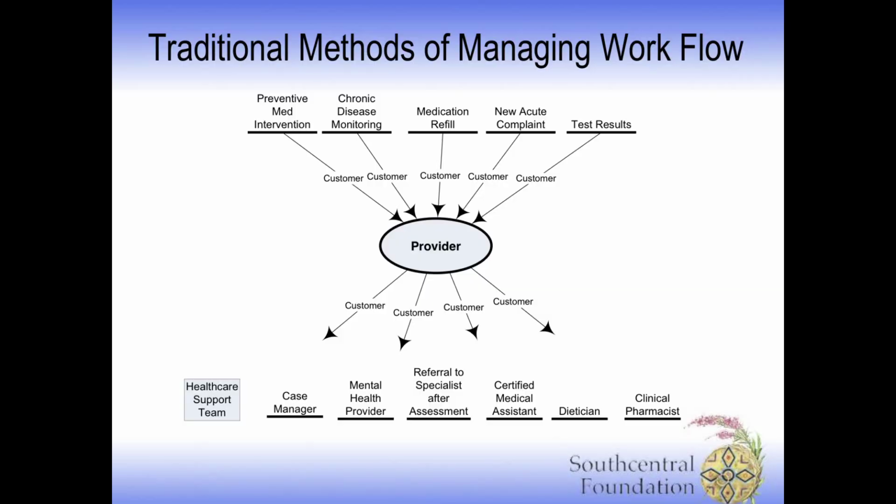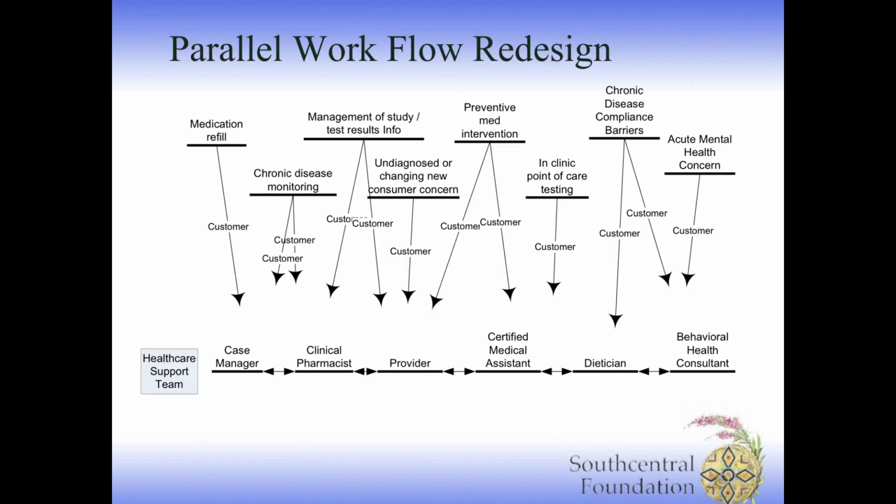And if you look back at this model here, the provider's in the center, and the provider actually looks like a bottleneck. And if you look at this model that we operate under, the provider's down in the middle, and the provider acts more as an orchestra director. So the provider is integral to the whole system, involved in the whole system, but there are other ways of getting care that people need.